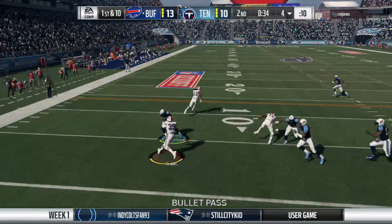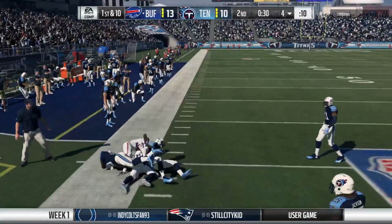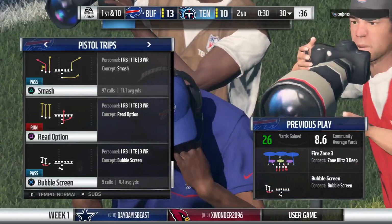Throwing on first down. Haley. He's going to flip that out to the flat. It's complete, and he'll be out of bounds near the 30. A good pickup there, 26 yards.